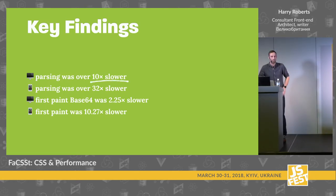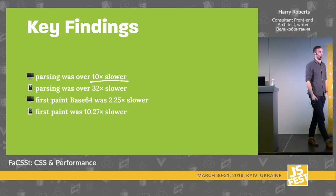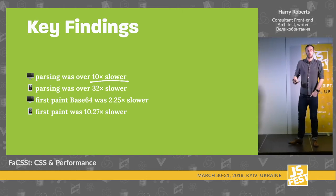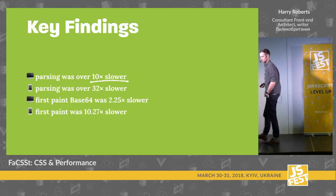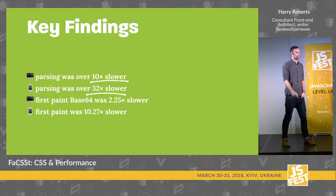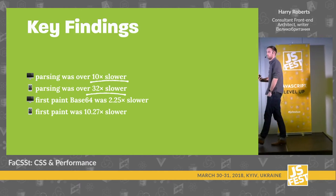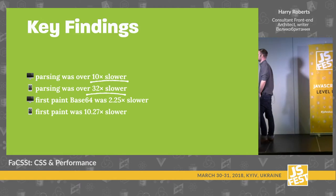On desktop, it was over 10 times slower to parse a style sheet that was full of Base64 than it was to parse a style sheet that just had simple image references. On mobile, that was a 32 times slowdown. 32 times slower to parse a style sheet because it was full of Base64 encoded bytes.